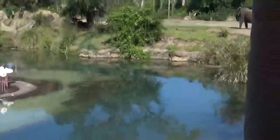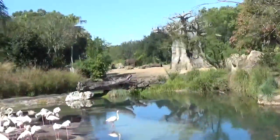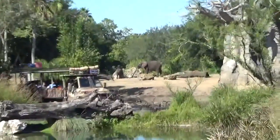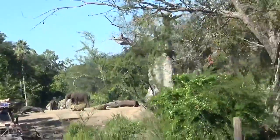So remember how I told you I'd tell you my favorite view? It's right here. Oh, look, that's beautiful. It's kind of like a postcard. It's just a baobab tree, beautiful, especially with those elephants in the background. Gotta love that. Views like that never get old.